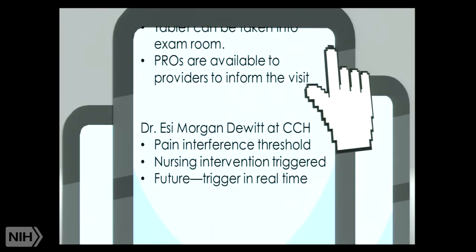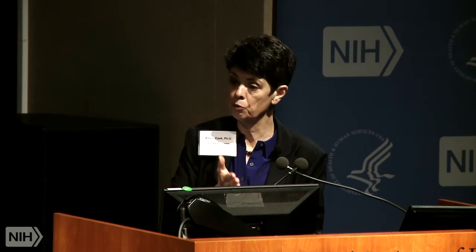One of the things that Dr. DeWitt is doing at Cincinnati Children's Hospital is experimenting with using a pain interference threshold to key to interventions. So if a child, based on their self-report of pain interference, reaches a particular threshold, it will trigger, at the next appointment, a nursing intervention for that child experiencing pain. Now, currently, the way the system's set up, it's triggered for the next visit, but in the future, it will actually be triggered in real time. So this person expresses this level of pain interference, and right then, it triggers a nursing intervention.